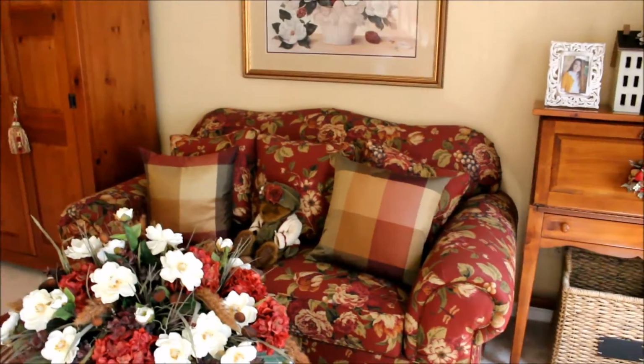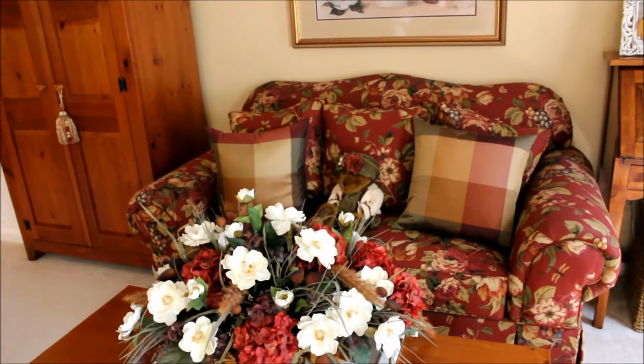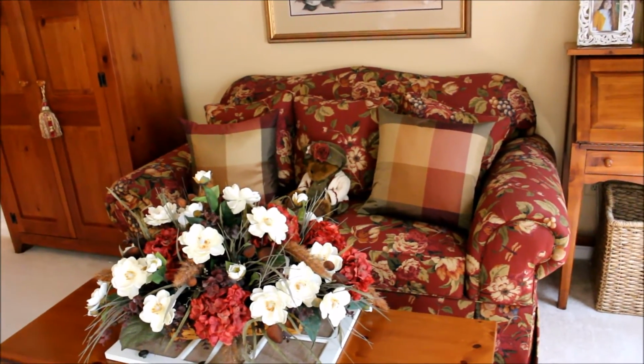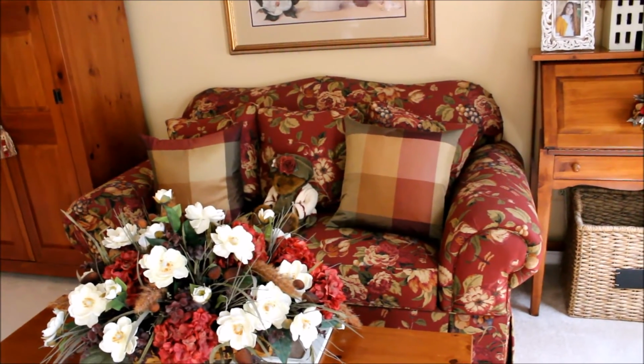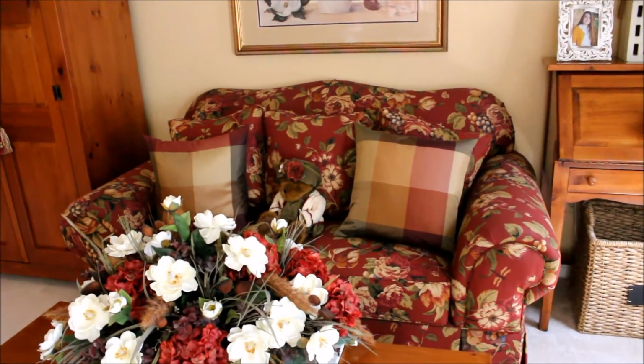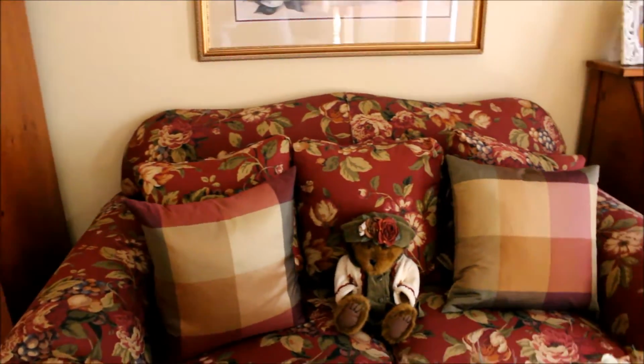So this is my little sofa here. It's really a love seat. This room is not very big, so I thought with all the wood pieces that I had in here, I thought it would be a better idea to go ahead and get a love seat instead of a full-size sofa, which has turned out to be a really great idea.